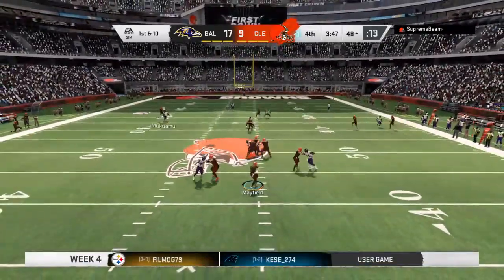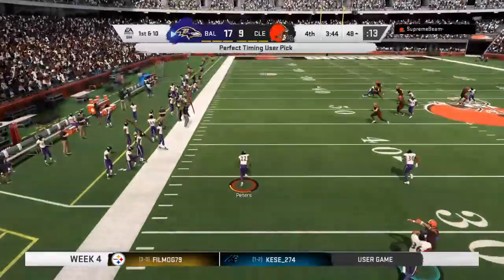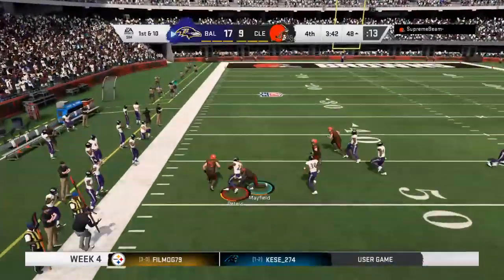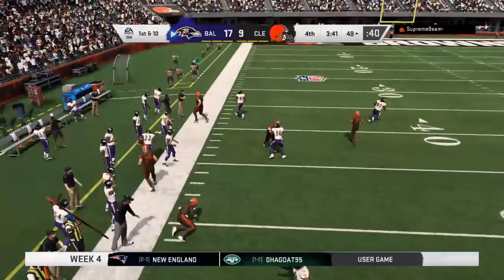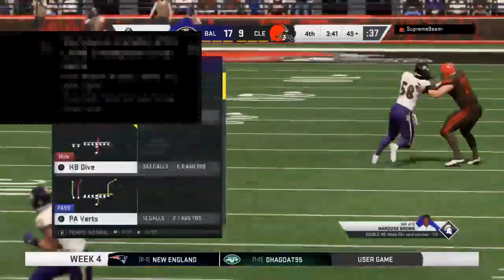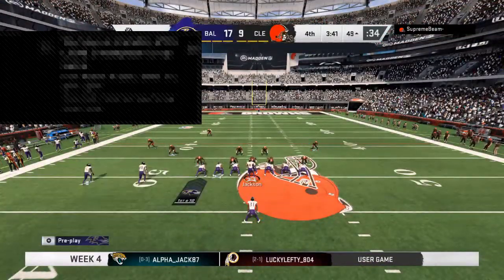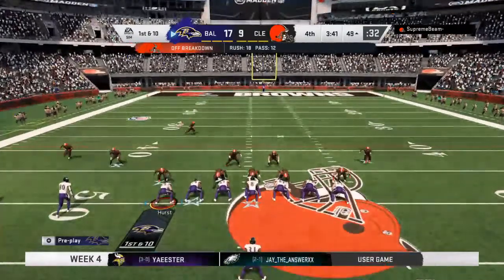Mayfield on first down. Trying to find Cup, but it's intercepted. Picked off by the Pro Bowler, Marcus Peters. Brandon, offensively, this has been a tough day for him. Trying to find a place to throw the football. It's been extremely difficult. I've got to give a lot of credit to the secondary, especially the corners who've had the receivers on lockdown.